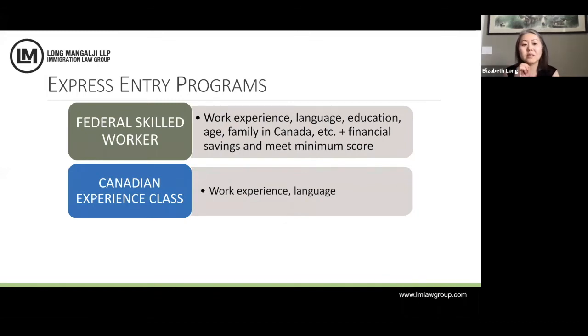Second one is the Canadian experience class. So this one is very different from the skilled worker class. In order to qualify under this, you have to have work experience in Canada that is high skilled within 3 years of application. 1 year of high skilled work experience in Canada when you're not a full-time student, and it's legal, okay, and you have to be employed. You have to be an employee.